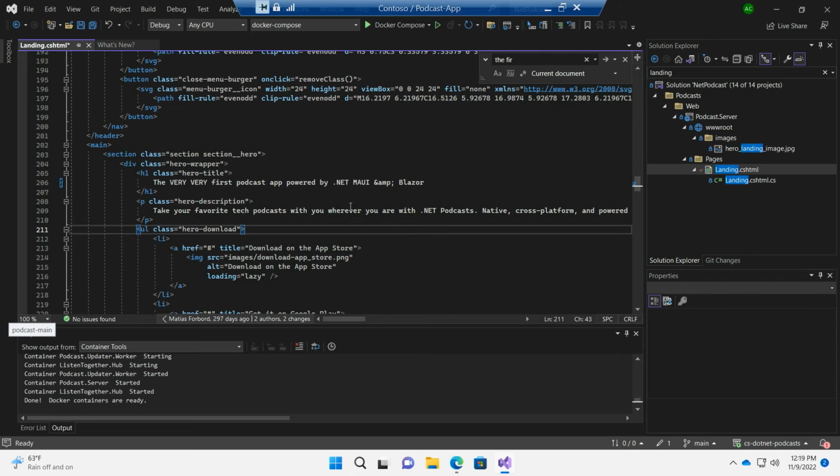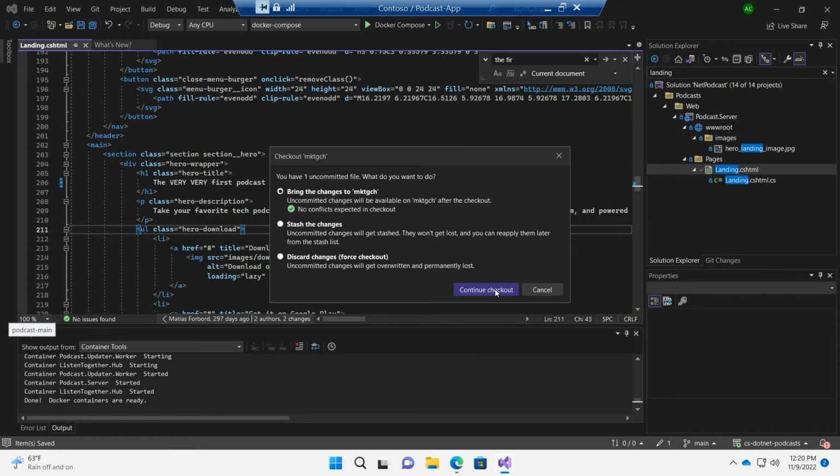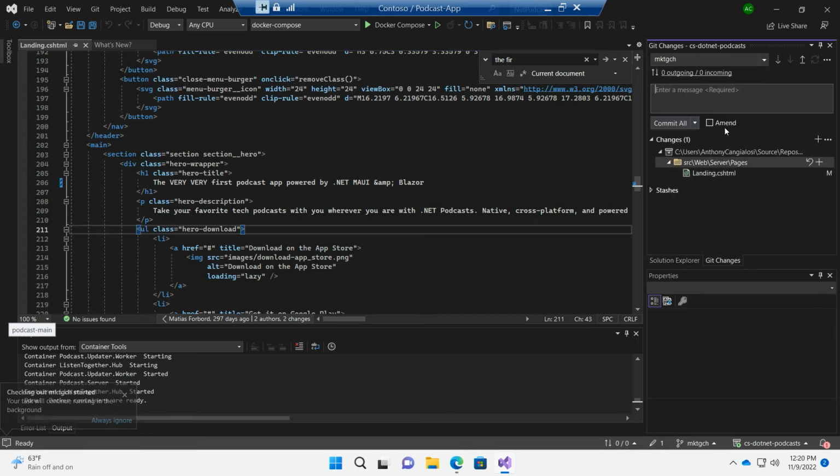So let's go ahead and save those changes. And I'm going to move them over to a development branch where I'm going to push these changes up. And it's going to be our marketing changes. And let's create that. I love how Visual Studio detects that I had some uncommitted changes and actually moves them over to the branch for me. So now I've got my branch set up. Let me go ahead and commit those into this dev branch.